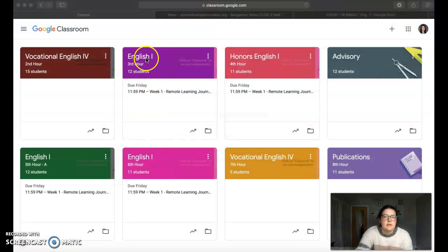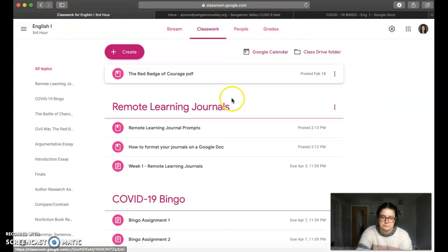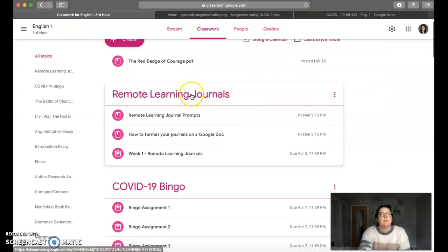So, English 1, we're going to look at third hour. All the hours look the same, but I'm just going to jump to third hour because it's the first one there. So everything you're going to need is on Google Classroom under classwork. First up, I want to take a look at the remote learning journals. You guys journal in my class. You know what this looks like. Okay, you know the drill.